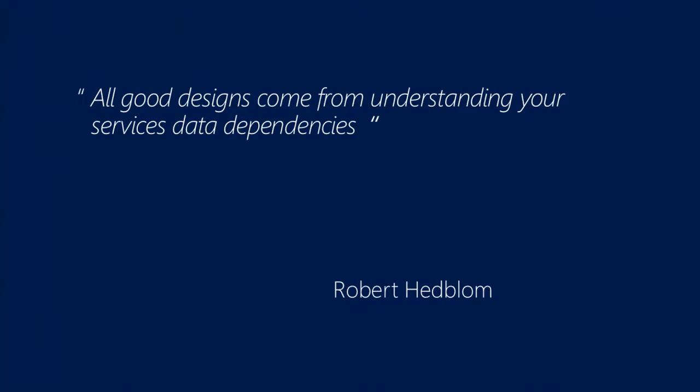So I would like to round up my part of this presentation by sharing a very important thought. All good designs come from understanding your services' data dependencies. Keep that in mind. And now, Shivam is a super resource, and we are so glad to have him here on stage, and he will provide you all you need to know about private cloud protection.